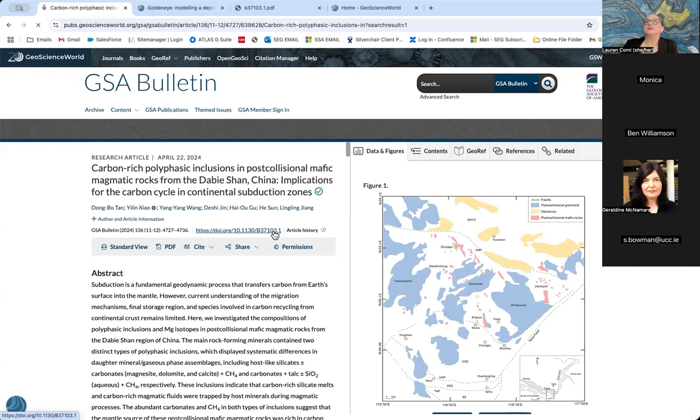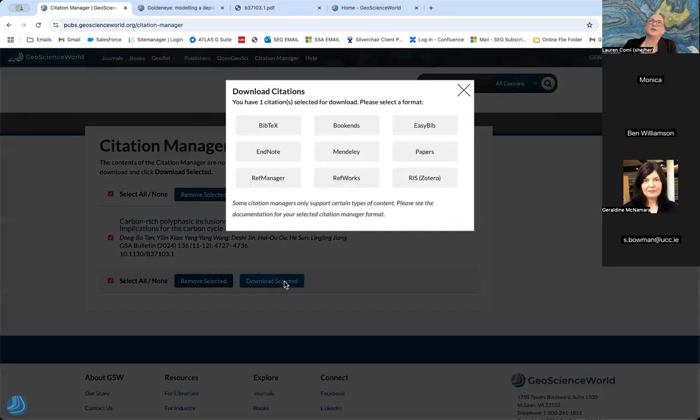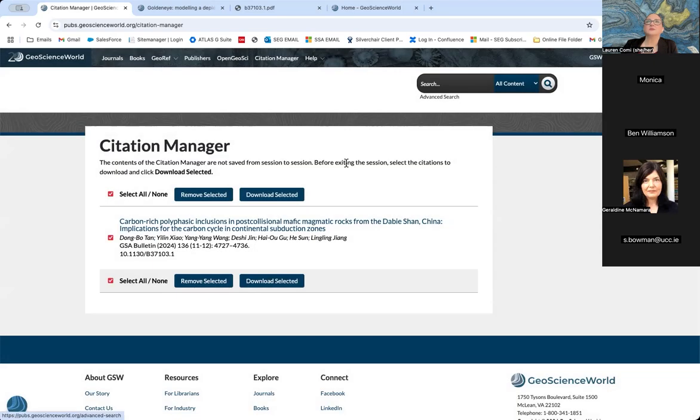When you are back here on this article page, you have the ability to add it to your citation manager. So citation manager is something that we were talking about before. Once you add it to there, you'll see that when you go into your citation manager, that citation will appear. It does need to be downloaded from within a session, but you can download it directly into any one of these citation formats. And so that makes it really easy to cite anything that you're going to find on Geoscience World.